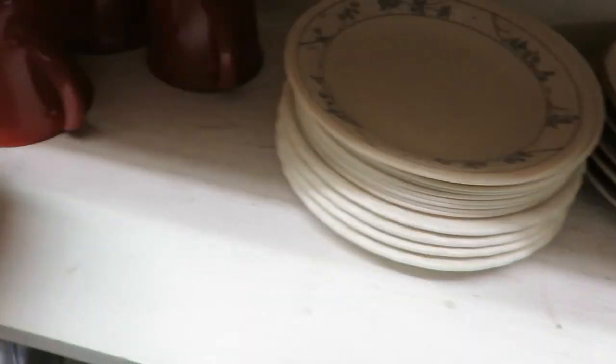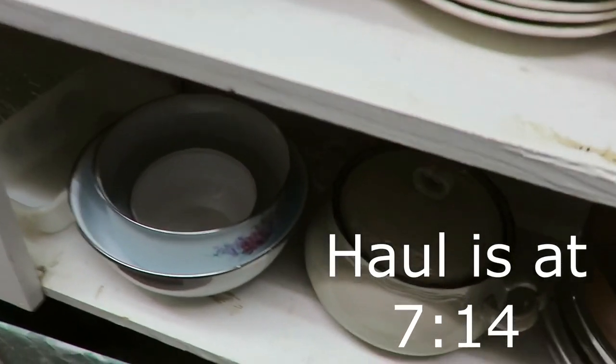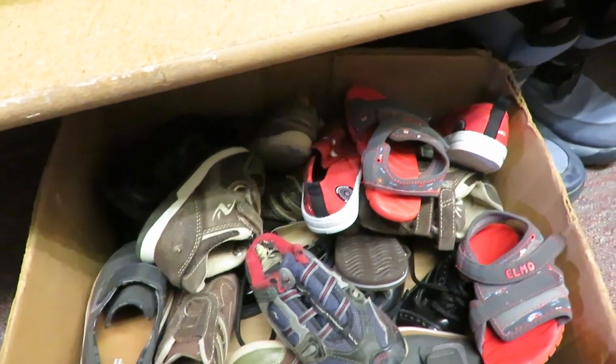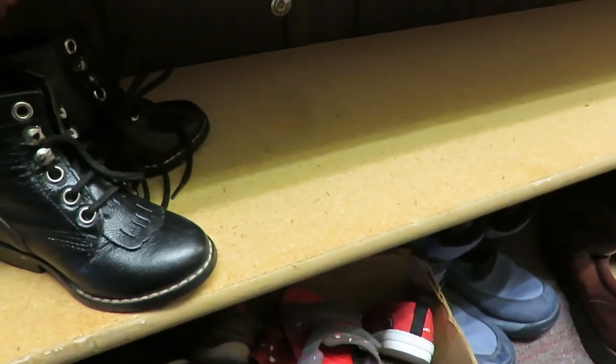Hi everyone, today I am taking you on a thrift with me and then I have a mini haul at the end. I am doing a collective thrift with me. I went to a couple different thrift stores and found a few items that I am really going to enjoy and some clothing items as well. So I hope you enjoy this thrift with me and see some things that maybe you would have picked up.